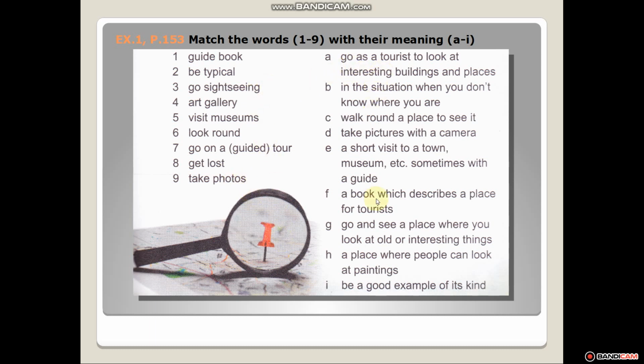And let's look on the right side. Подивилися на праву частину, праву сторону. We've got the meaning of this word. So let's start to read and match the words. So the first, go as a tourist to look at interesting buildings and places. So I think that it's maybe go sightseeing. Їхати як турист або ходити, да, роздивлятися цікаві будівлі і місця. Yes, it's go sightseeing because go sightseeing – це оглядати визначні місця.